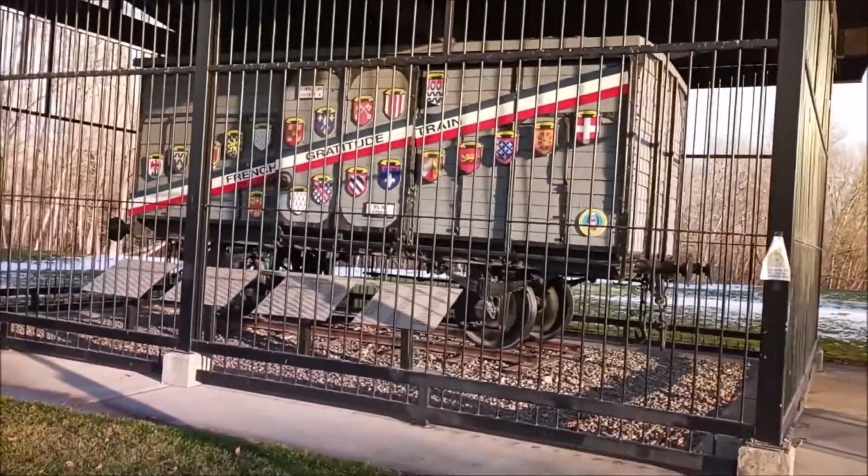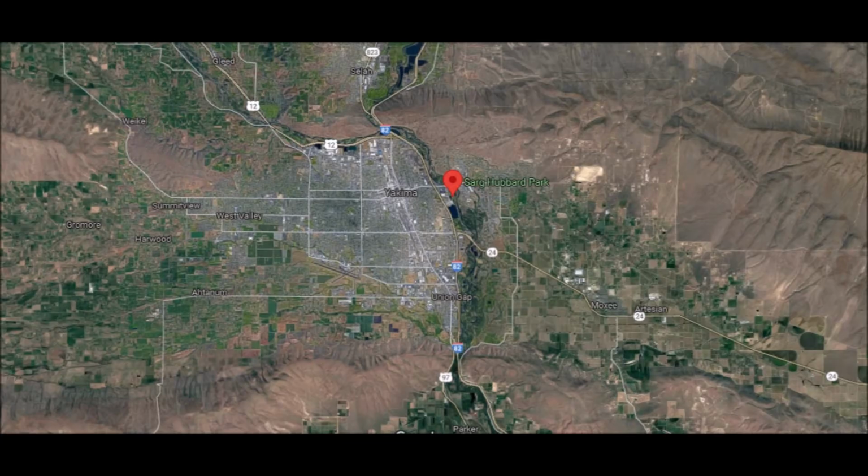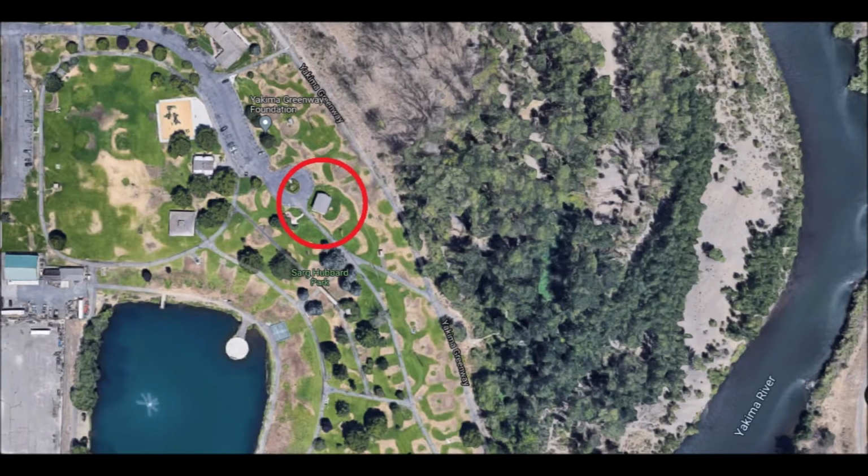following World War II. Located just about 2 hours from downtown Seattle, just off of Interstate 82 at the Yakima Avenue exit, Sarg Hubbard Park is a community park owned by the Yakima Greenway Foundation and named for Ralph Sarg Hubbard, a local businessman, philanthropist, and community service volunteer.